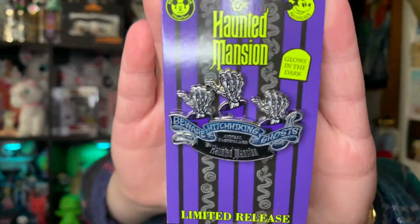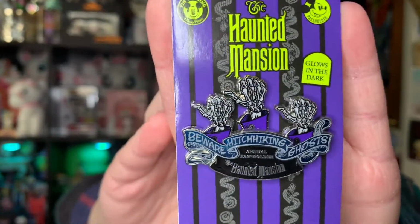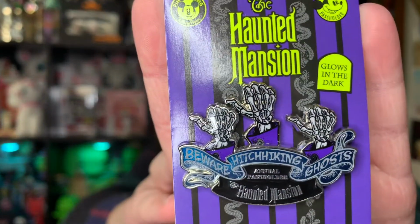So first up are a couple of Haunted Mansion limited editions that came out towards the end of 2020. So this first one here is a limited release Haunted Mansion pin, and it is an annual pass holder exclusive. I'm not an annual pass holder of Disneyland, obviously, but I just thought that this pin was super cool. It says beware of hitchhiking ghosts, and then it has all of the hitchhiking ghosts kind of with their thumbs up hitchhiking, and then it says annual pass holder, the Haunted Mansion. And this pin does glow in the dark, which is super cool. So despite the fact that it says annual pass holder, I mostly got it just because I love the design.